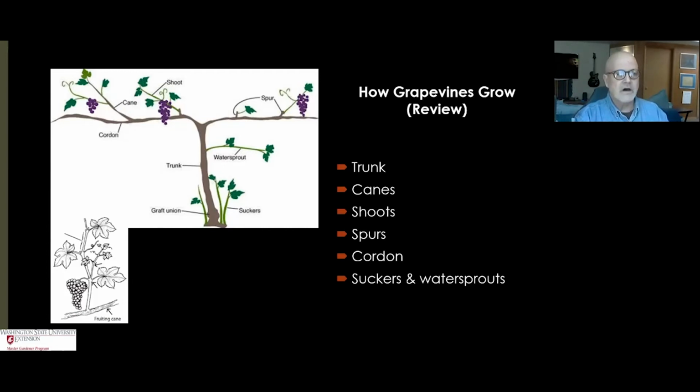That's why you take off, as Bekah said, well, I'll tell you more, 75 to 90% of the vine every time you prune. So if I can get that one point across, that grapes only bear fruit on the current year's growth, which is produced on the previous year's canes or from spurs, that will be a success for me.